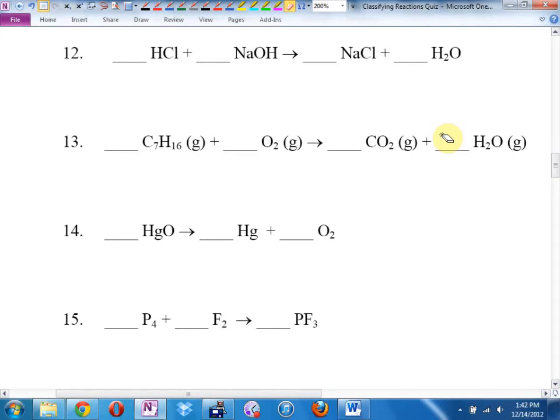13. Oh, combustion. This one's going to be yucky. 7. 7. How many? Save the O's for last. How many H's? 16. How many H's? 2. I need 8 there. How many O's do I have on the right now? 14 and 8. 14 and 8. 22. So I need an 11 there, and I think I'm good.